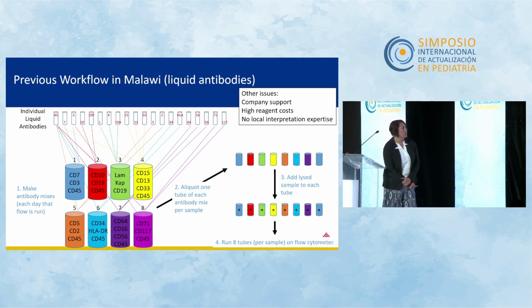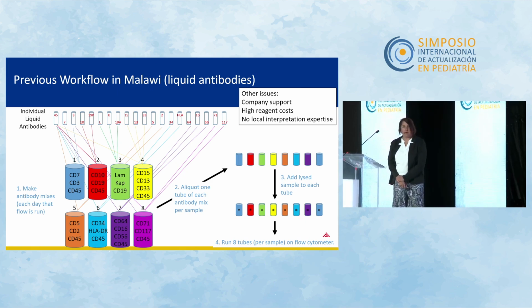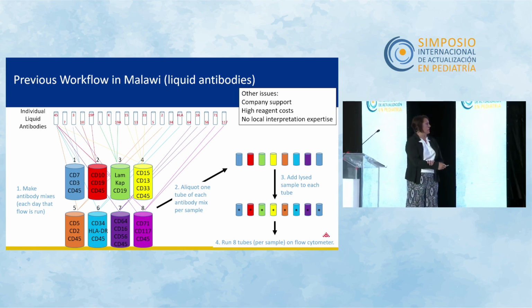So when I started about 5 years ago, this is what we were doing in Malawi. Very complicated. And it's what happens in a lot of flow cytometry labs where you have individual liquid antibodies. And when you're going to run a run, you take all these liquid antibodies and you mix them together in different combinations, and then you mix them with your cells and put them onto a flow cytometer. Pretty error prone, I would say, if you have folks that aren't well trained.